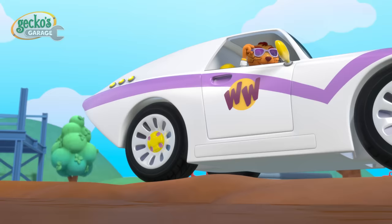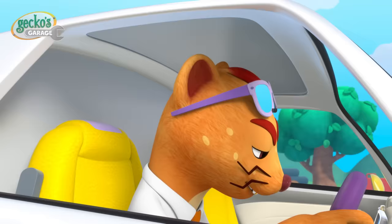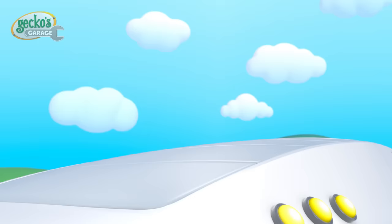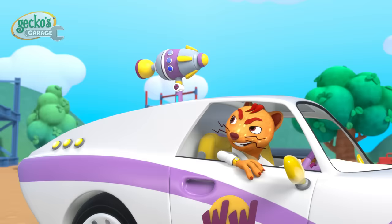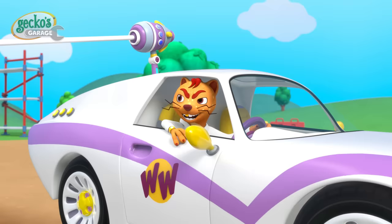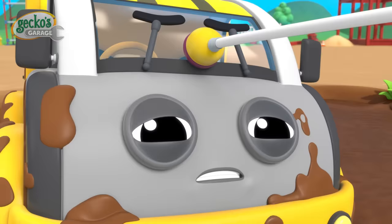I wonder if we can help Dylan without getting close to that horrid mud. Not that button! Aha! I knew we'd fix this! Pull slide!